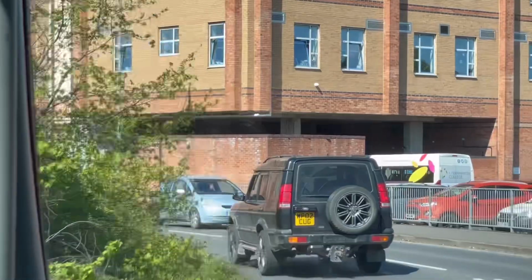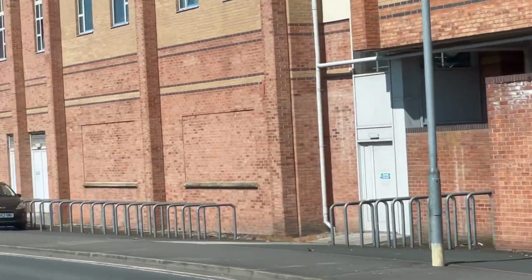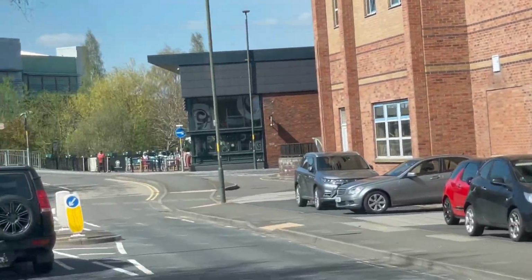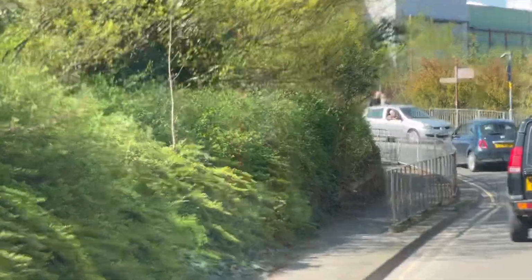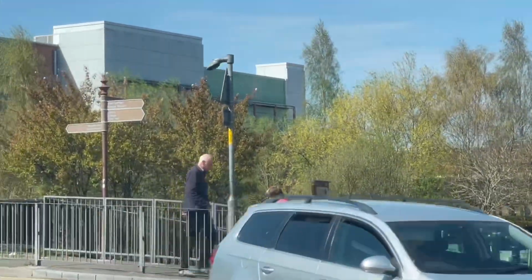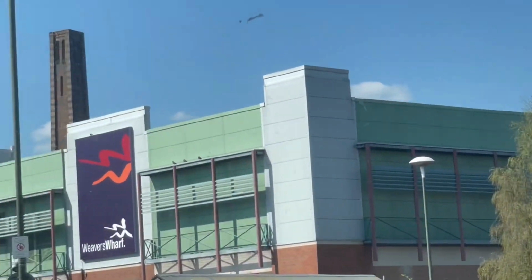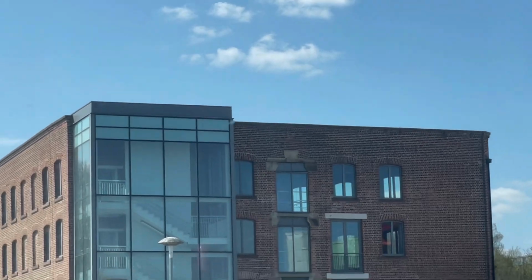And there's Kidderminster Tesco's, and there is the Kidderminster Library coming up, and now we'll be arriving back at Kidderminster bus station. So there's the building of the TK Maxx store in Kidderminster. So welcome back to Kidderminster. So here we are back at Kidderminster bus station. So that's the end of the video.